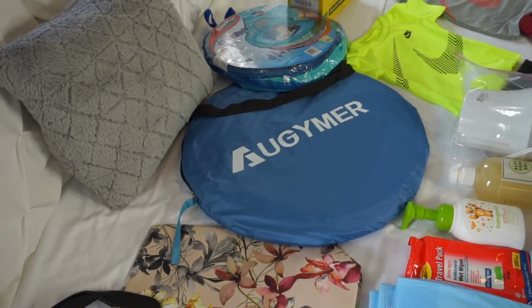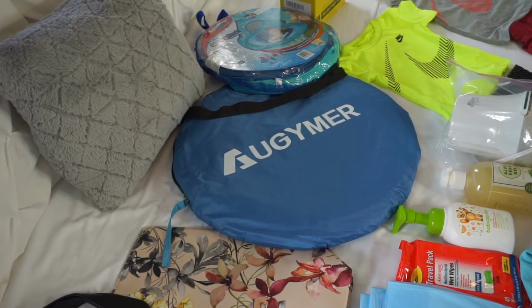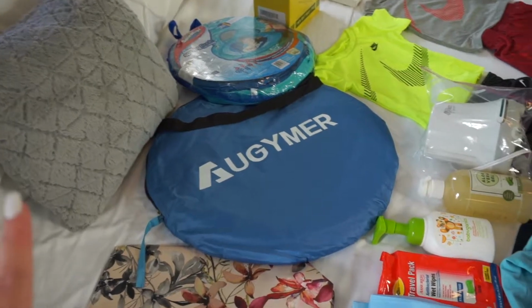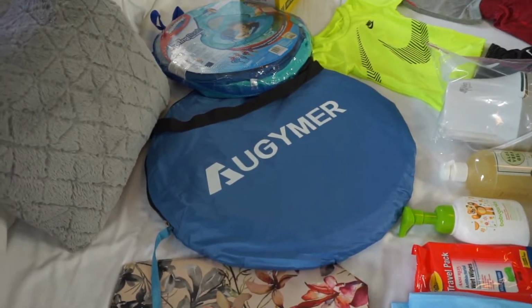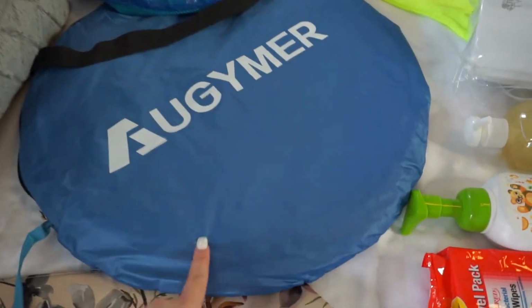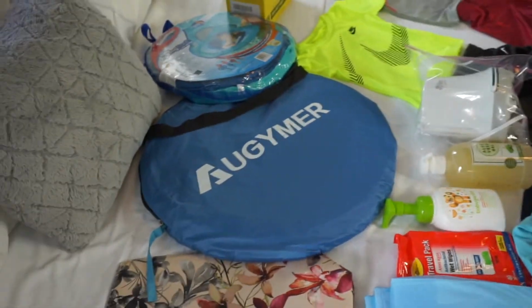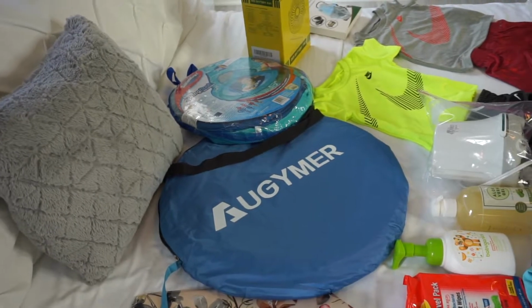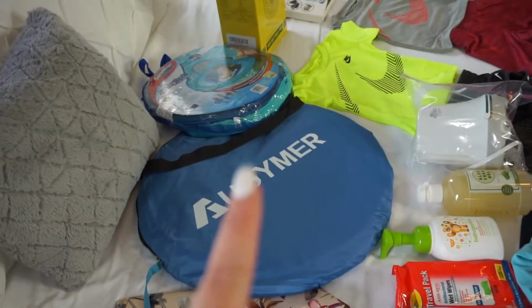I don't want the baby to get any sun exposure. I mean, I know he's gonna get a little bit of sun exposure, but I'm gonna try to protect him as much as I can from the sun. So I do definitely recommend this if you guys are going out on a trip, especially to the beach or a tropical place. You do need to protect your baby from the sun.